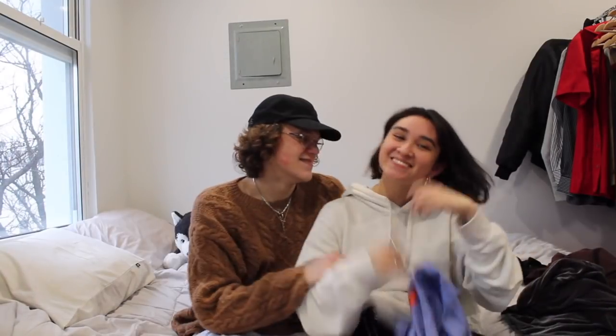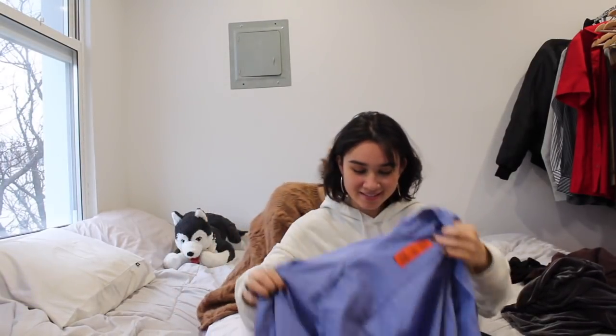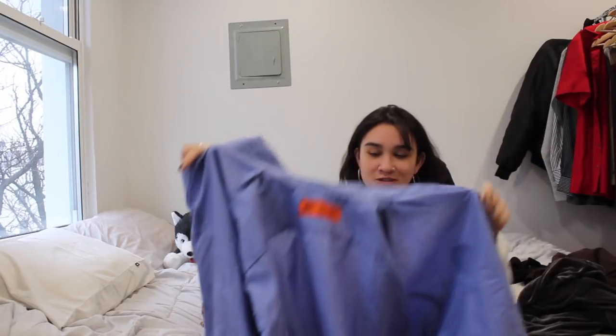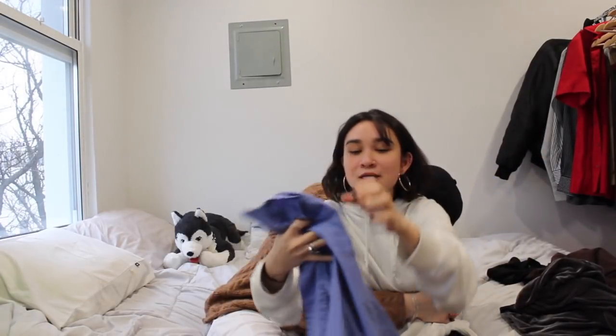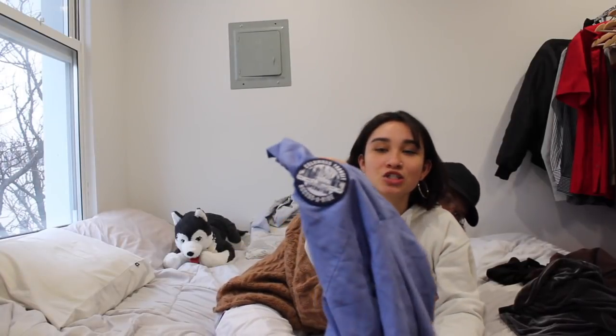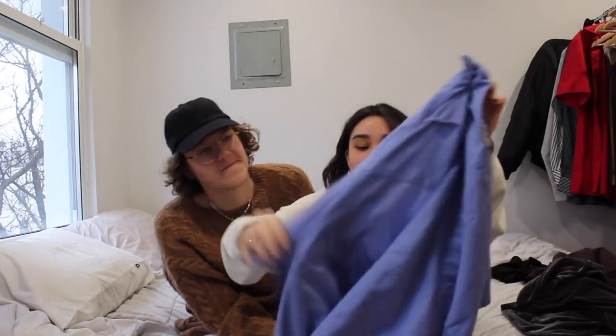And Carhartt long sleeve. The last top I got is this button down that I originally wasn't gonna get, but last minute I decided to get it. Has a little patch on it from the Columbus Transit. And I'm gonna wear this as a dress probably in the summer.